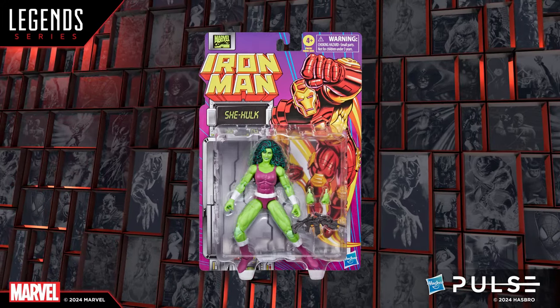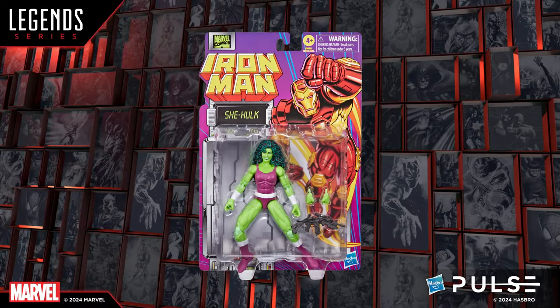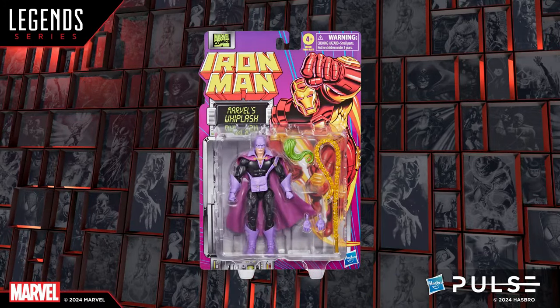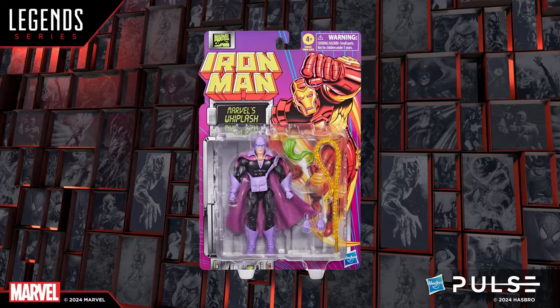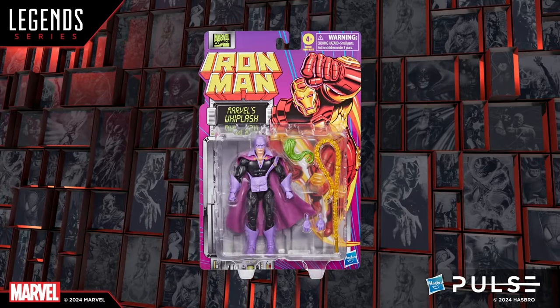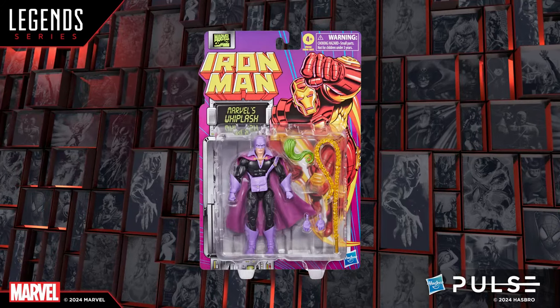So, Dan, who's your favorite in this wave? Yeah, so for me, my favorite is Whiplash. I had the old Toy Biz toy, and I tried to find it this weekend, but I couldn't, and I was really sad. But yeah, that's my favorite in the wave. It just hits me in nostalgia, and it's like, oh, I love that one.